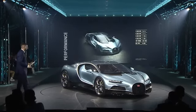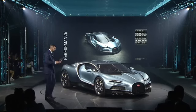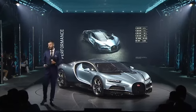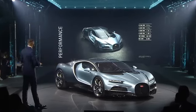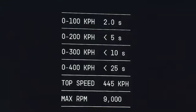So let's talk a little bit about the numbers. Bugatti is not really so much anymore about numbers, it's about the whole package, but we have to mention them. I will just mention one. The 0 to 400 kilometers per hour is 7 seconds faster compared to the Chiron.